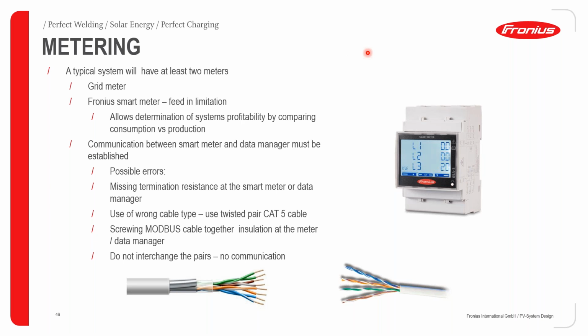And also in terms of looking at the profitability of the system, the Fronius smart meter allows you to check what is the consumption of the system overall versus production. And therefore, is the system going to be profitable in the long run or not? And this data is of course available through Fronius SolarWeb for monitoring. So there is a communication, of course, that needs to be established between the Fronius smart meter and the data manager. And possible errors that you need to be aware of as far as the Fronius smart meter is concerned is very common missing termination resistor.